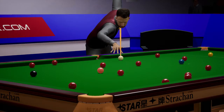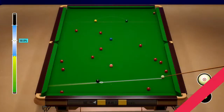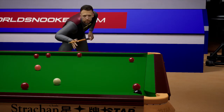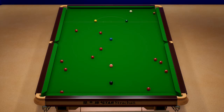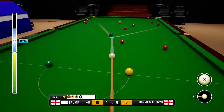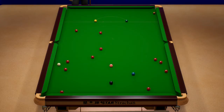Well, he's looking at potting this into the right corner pocket. Beautiful. Great cueing there. 11. This looks pretty simple. 18. Nice position to take on the yellow. 19. This is no gimme. Missed pot. Judd Trump, 19.